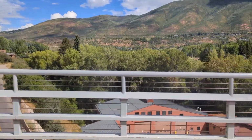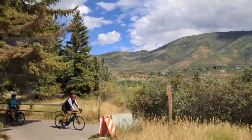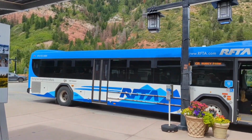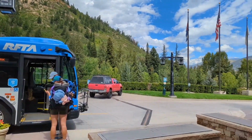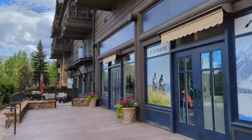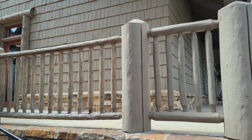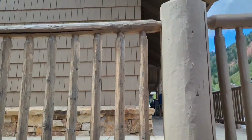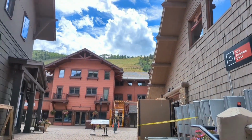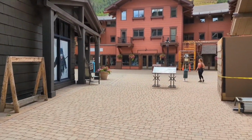Highway 83. We have arrived at Aspen Highlands. Just got off the bus. Now we'll be taking the shuttle tickets that we have reserved. And there seems to be a big queue on the way to the bus entry point.